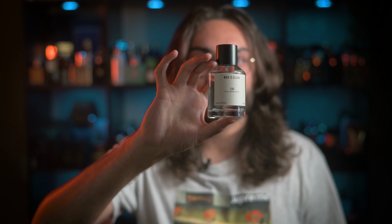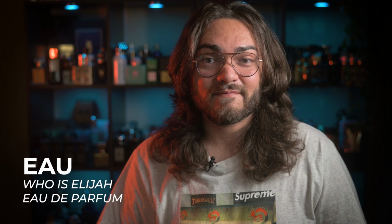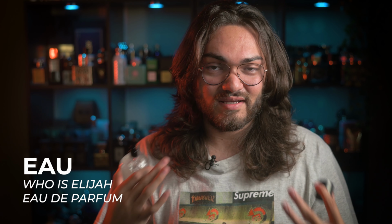Next up is another really nice aquatic fragrance. This is a relatively new pickup, and this one is from the house of Who is Elijah, and this one is Eau. So this to me just smells like a lot of Le Labo fragrances. Kind of has that Santal 33 vibe mixed with some of the other green kind of citrusy fragrances that they have, but it's very, very pleasing here.